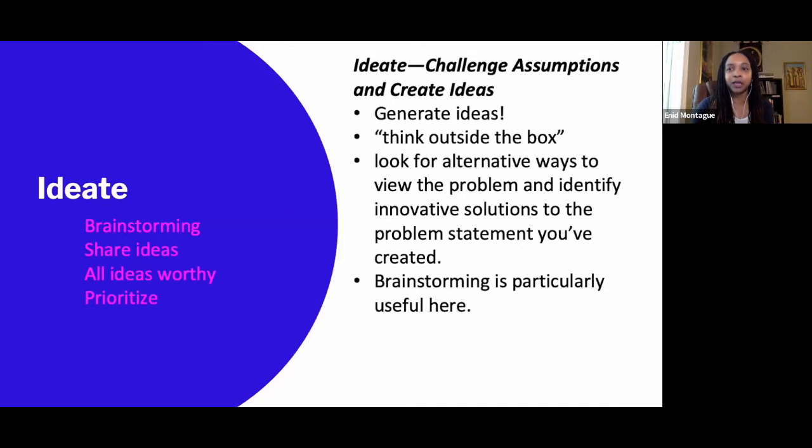So the idea is to generate as many ideas as possible and to start thinking of different ways to solve this problem, different ways to view this problem, to come up with these innovative solutions. And so here, it's not just that we're going to say we have this one idea and that's it. We're going to come up with like 100 different ideas. And then we're going to organize those to help us think of what are the ones that are the priorities?